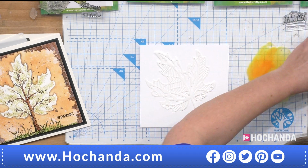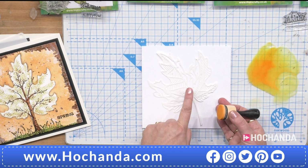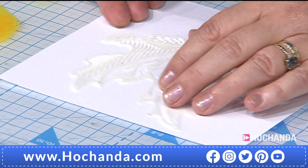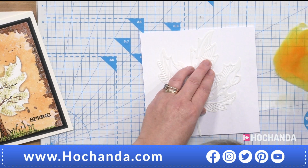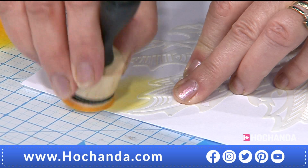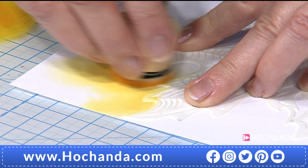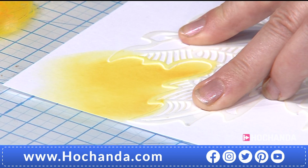Now I'm actually using Wild Honey here. It's one of the oxides, and you could fasten this down, tape it down, or use a repositional spray glue if you want to. But I'm quite happy holding it where it should be. It's the other way around, but it doesn't make any difference at all. So I'm just going to go from the outside. If I get a slight bit going into the middle of the leaf, it's not going to make a great deal of difference. Try not to force the issue, but if you do, don't worry.